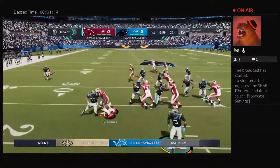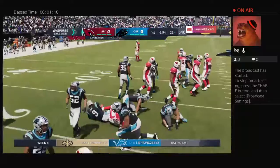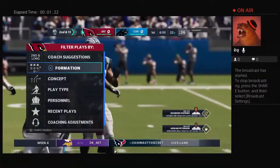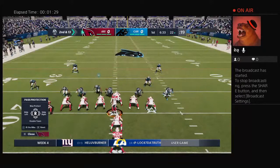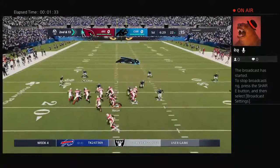Now the first carry for Adrian Peterson. And that's not the start that he was looking for, as he's going to be met and dropped behind the line. It'll go as a loss of 3 right away, and it's second down. Part of their struggles last week was getting these negative plays on first and second down. That's something they have to be wary of as this game continues.